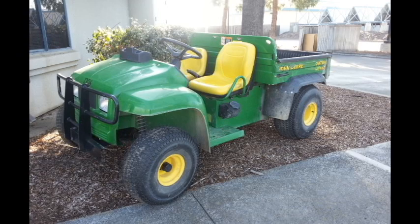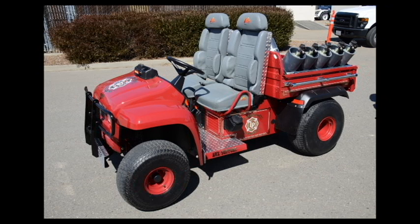The entire division lent their time and talents to converting this little ATV into the Livermore Pleasanton Fire Department Breathable Air Auxiliary Support Unit.